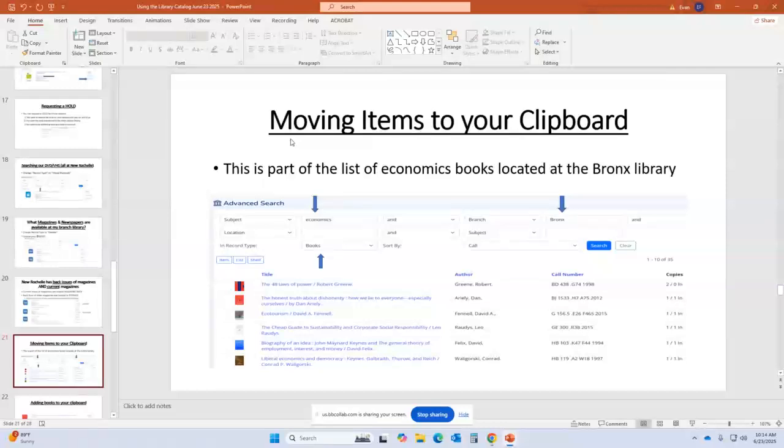Moving items to your personal clipboard. This is to help you organize your search for books. I changed the subject to economics. My branch is the Bronx campus. I'm only looking for books, and sort it by call number. Now we have 35 books here, and it gives us a list of books, and we see of the first 6 books, 5 of them are currently in.